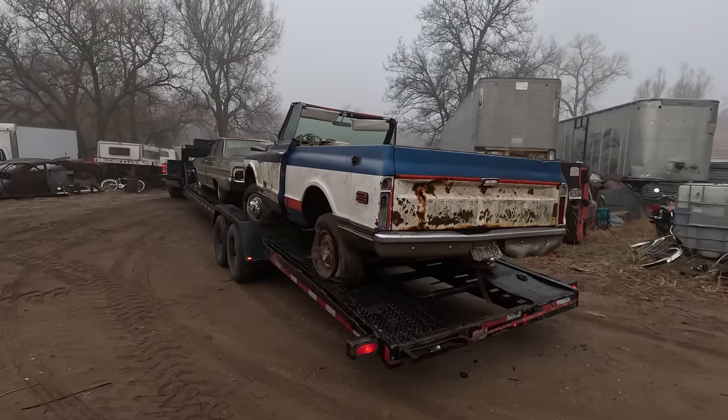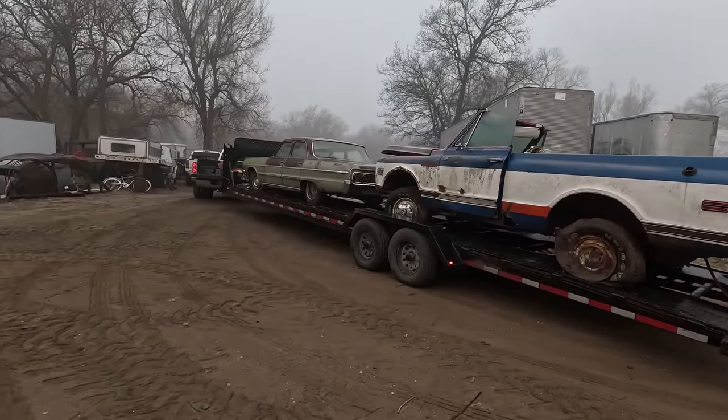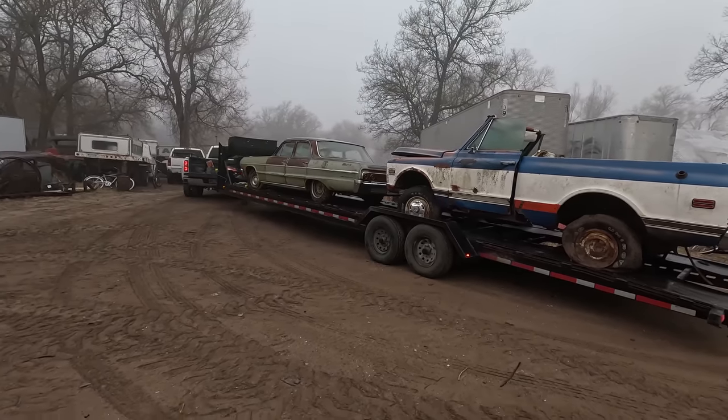But I'm glad to see him go to a new home. Gets me a little bit of room. He's coming back tomorrow for another load, and that'll get me a little bit more room, but not enough. I need to sell some more stuff.